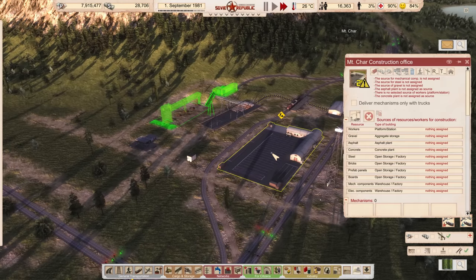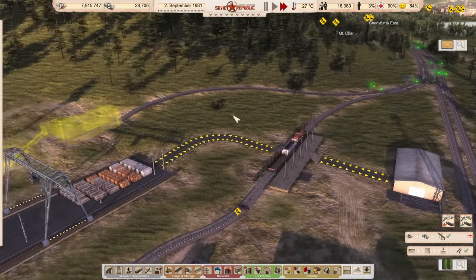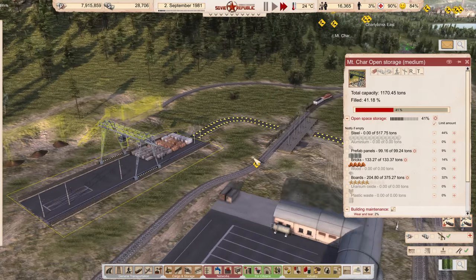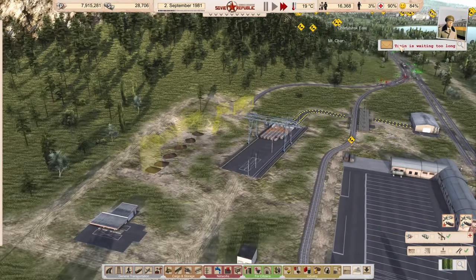We're not going to give it any concrete trucks because the cement mixers, I'm sorry, cement trucks, right? Because they're all the way over there. Concrete mixers, whatever those trucks are called. So all the resources are being brought here. This is good. And this is where gravel's going to be, right?